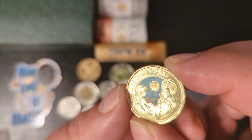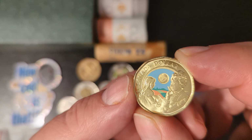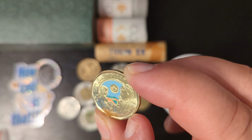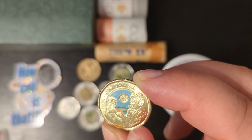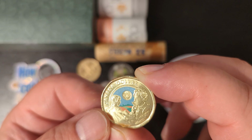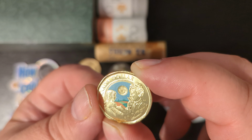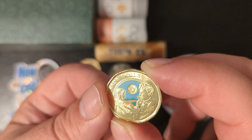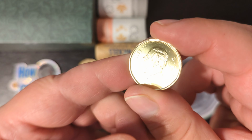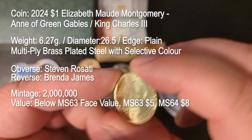This is Lucy Maud Montgomery, and she is the author of Anne of Green Gables. And so there she is on this side of the coin as the writer, and she has a pen in her hand. And on this side is Anne, her character in the book, looking over the lovely Prince Edward Island patchwork farming area. How cool is that? And of course, these all feature His Royal Majesty King Charles III. So I picked up 5 of those.